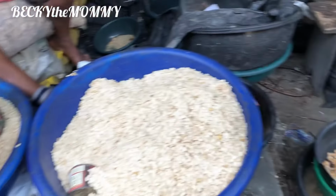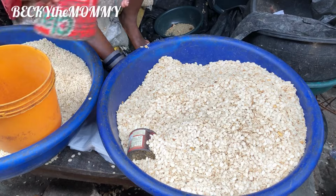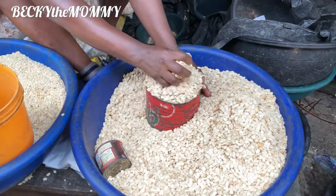And to remove money from me now. Mama, come 100 naira. Yeah, come 100. You know, come 500 naira. Mama, I'll give you 2-3. I beg. 2-3, I beg.